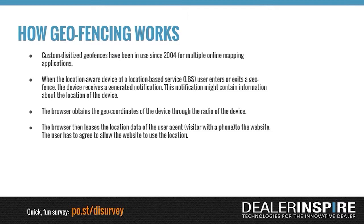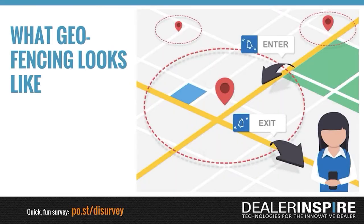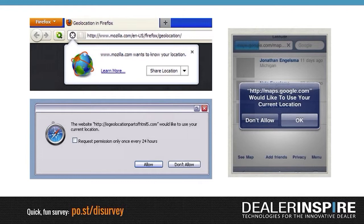So for example, this is why you go to a website and you see things like this, where Mozilla wants to know your location. You see this on maps all of the time, where your maps want to know your current location. And browsers handle this differently, but one thing remains consistent: the browser asks you if a website wants to know the location. It has to go through the gatekeeper, which is your browser.